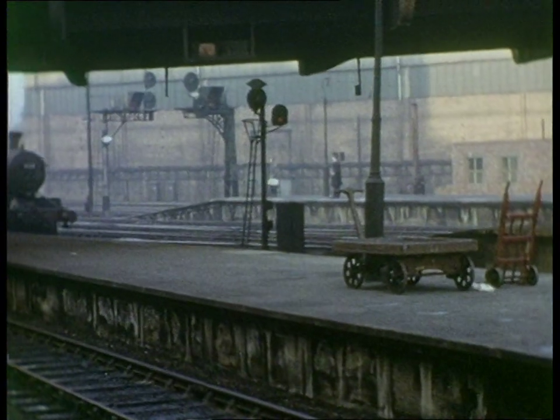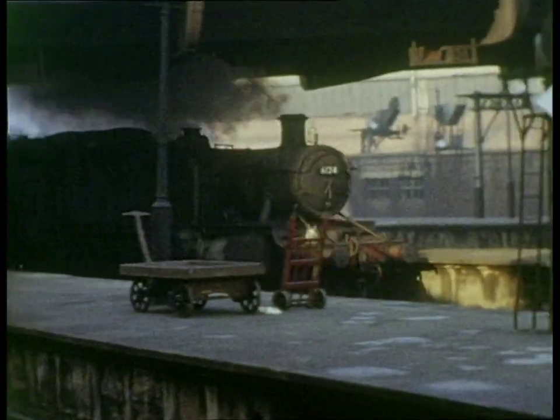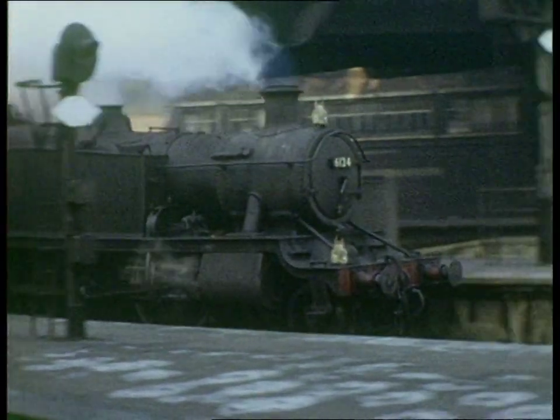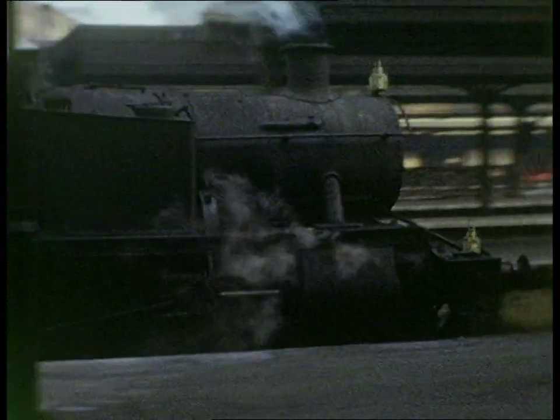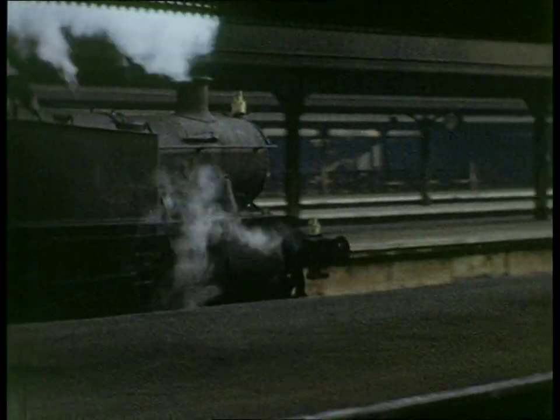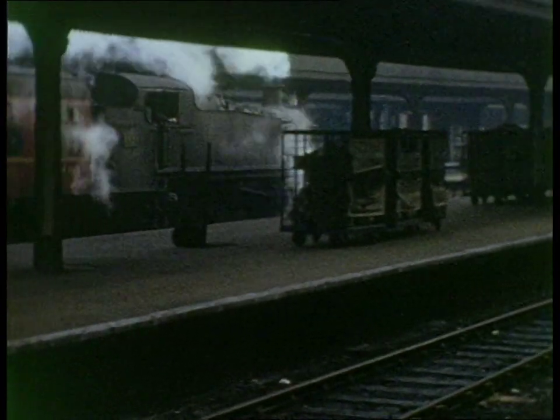Collett's 6100 class large prairies were originally built for the Oxford and Reading to Paddington suburban services. The class had 70 examples and was a development of Churchward's 3100 class, having higher boiler pressure than other members of the large prairie classes.